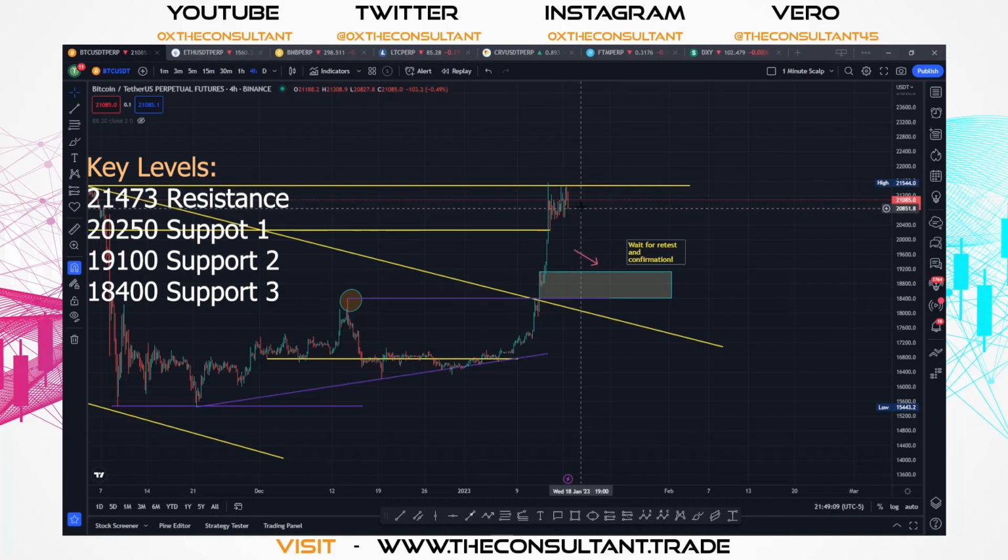But if it's towards the middle here, where I've noticed this low, and I absolutely have to scratch that itch and buy something, here's what I would do. Take this low, 20,257, and our high of 21,544. Add those together, divide them by 2, and you get your average, your mean.